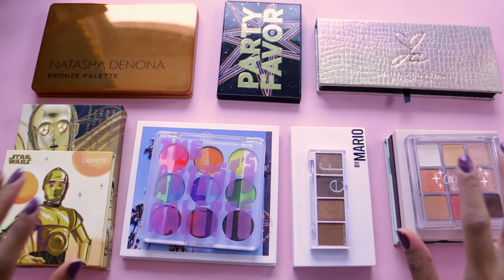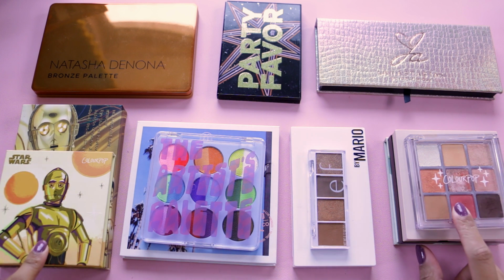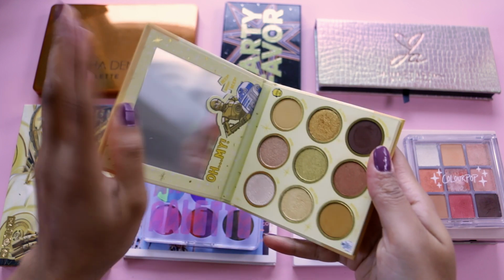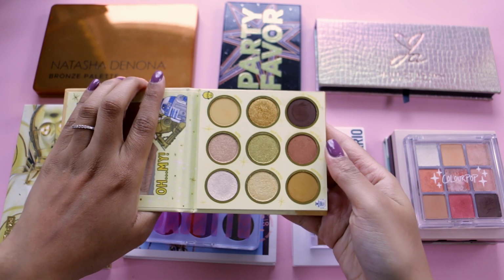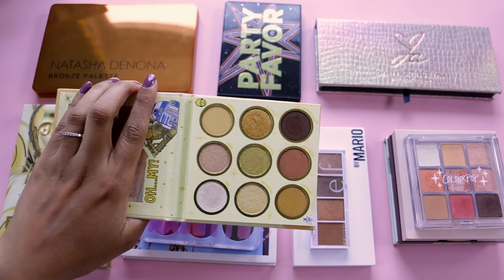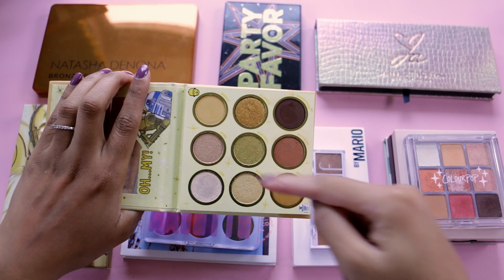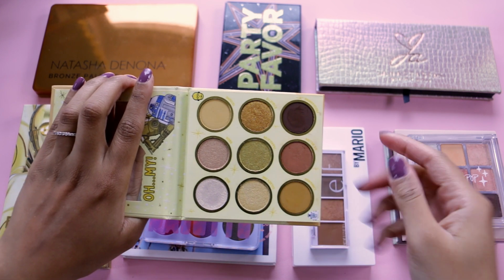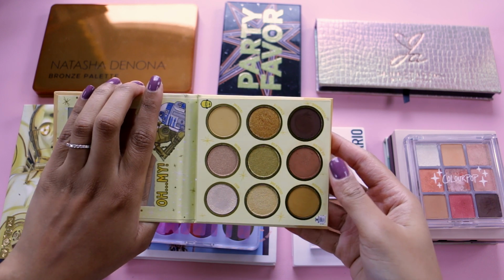Here are all of my eyeshadow palettes. I have 13 of them. So let's start with the ColourPop ones. I think I'm going to get rid of this C3PO one because it's just not flattering every time I try and do a look with these golds. And I really only keep it around for these more yellow-based mattes. And I think I just need to depot them and be done with it.